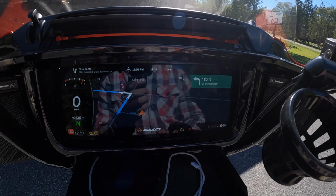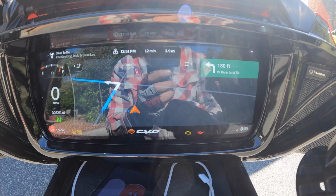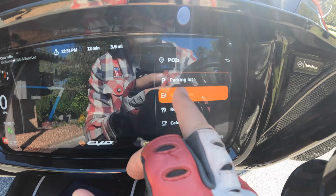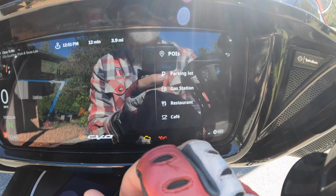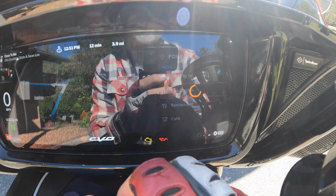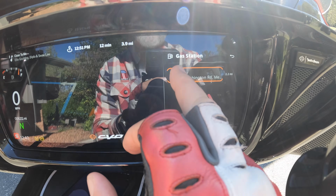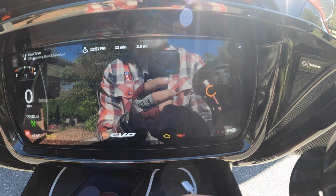So I'm going to act like I need to get gas, okay? And so in order to get gas on the way, here's how you do it. You go to the points of interest. So actually I'm gonna escape out of this. Show you guys again. Okay, so let's say I gotta get gas on the way. So if you go here and go to points of interest and then look up gas station, it's super easy. And I've actually done this many times just riding the motorcycle on the way. And here's a gas station right next to where I'm going.